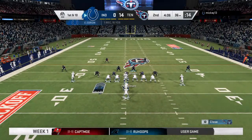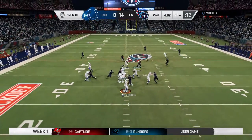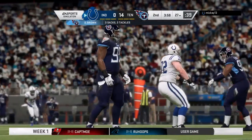I think that they'll stay with it. I don't think they'll abandon it just yet and try and generate some offense on this drive. Anything, at least 3 points. Nowhere to escape, and he goes down.